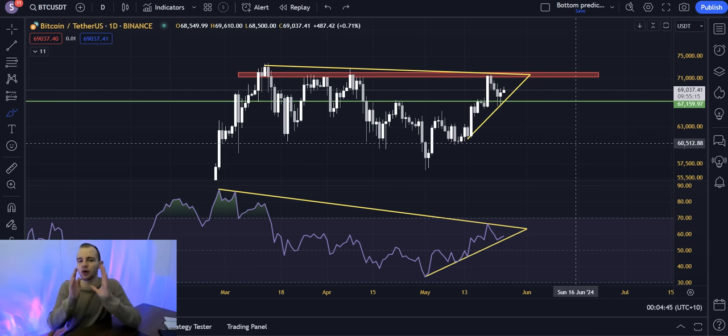Guys, I'm telling you right here, right now, the next move on Bitcoin and cryptocurrency as a whole is literally imminent. Any day now it will occur, and it's likely to go up. With that said, if it does go down, that's not very good news, but it's likely to go up, and it's literally going to happen any day now.